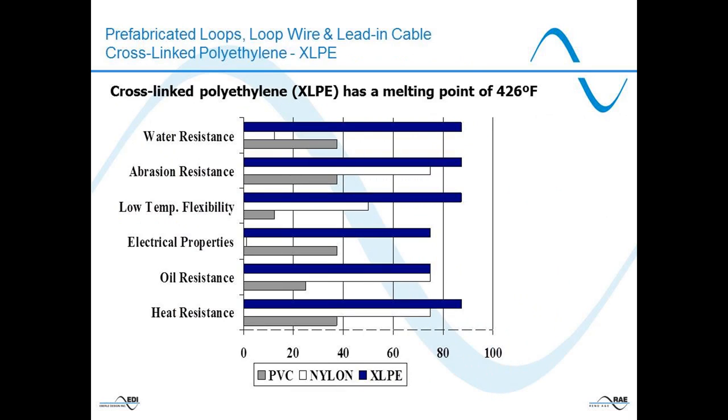When comparing other insulations against XLPE, such as PVC or nylon types, please note that only XLPE provides the very best resistance to water, as we never want leaky loops. XLPE also provides the most resistance to abrasion, is very flexible in cold temperatures, offers the best electrical properties, and is very resistant to oil, chemicals, and high temperatures.